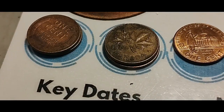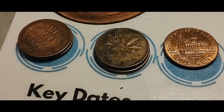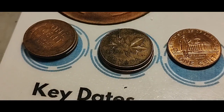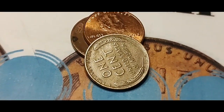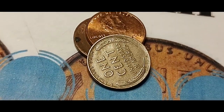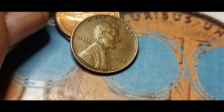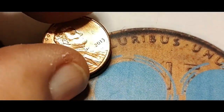I'm halfway through the box now, and I have 2 wheat pennies, 2 Canadian coppers, and the one 2009. Not a very productive box so far. I hope the second half gets a little bit better than the first half. This is the end of the 4th row in the second half of this box of coins. And I finally come to my 3rd wheat penny, 1945, Philadelphia.